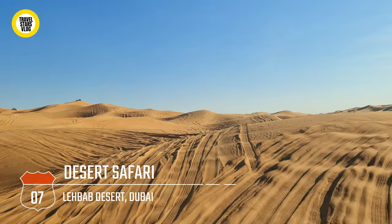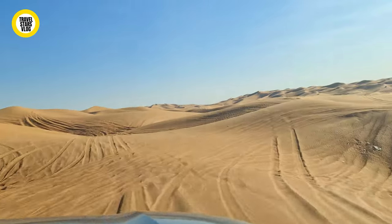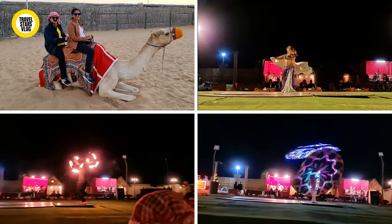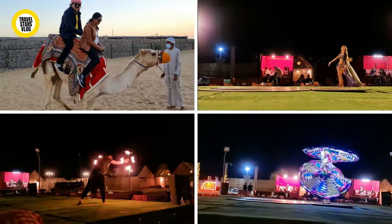Number 7. Desert Safari at Lehbab Desert. Visit to Dubai is incomplete without this. Do try dune bashing, camel ride. Don't miss the belly dance, tanura dance and fire show.